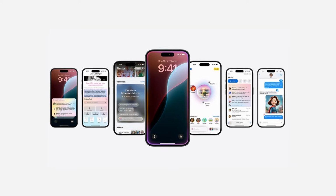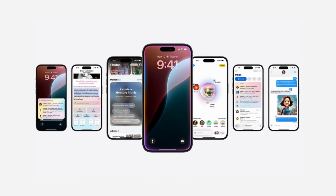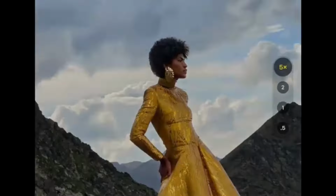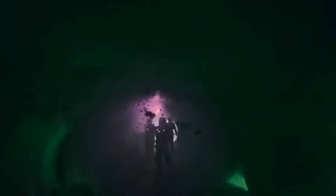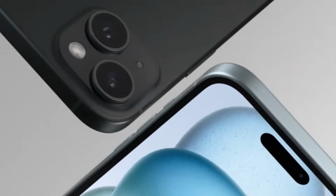And here are the Apple Intelligence features that are set to debut with iOS 18 later in 2025. The first wave of these features is expected to roll out in October, with even more major updates coming throughout the next year. Apple Intelligence is going to be a big deal, making your iPhone smarter and more capable than ever before. Last but definitely not least, let's talk about battery life.